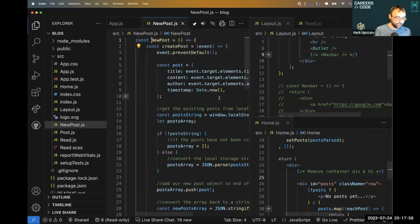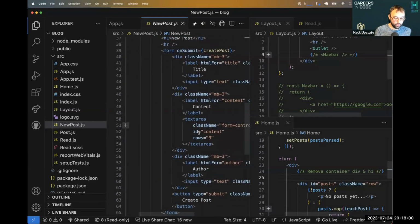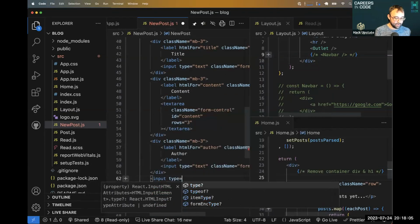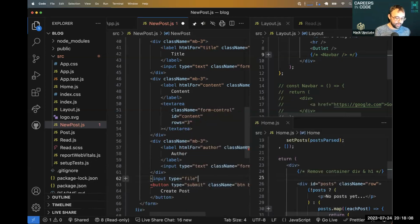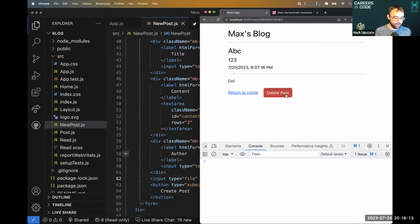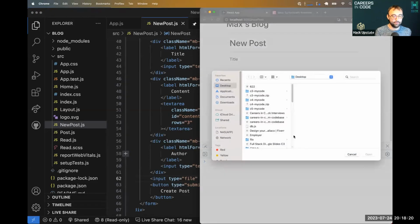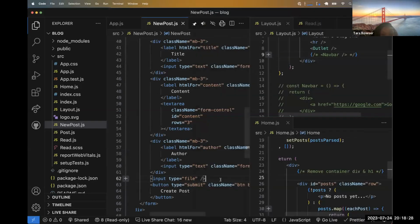On the new post page, all you need to do is go down to where all of your other inputs are, and you can just throw in an input, and instead of a type of text, you do a type of file. When you save that and go back and make a new post, you now get this lovely choose file button. You click on it and it opens up your files and you think, all right, great. That's it. Until you have to deal with saving that file somewhere.